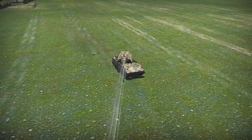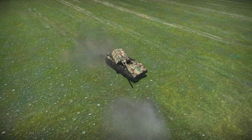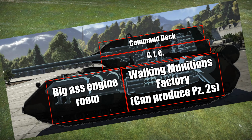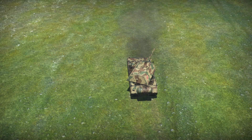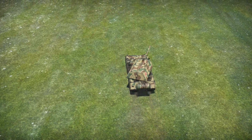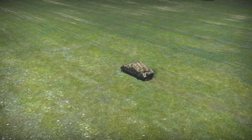The Mouse is constructed of multiple decks and even has a fucking bridge, where the captain can oversee the slaughter of all the wearaboos. It includes a command deck, engine room, CIC and a fucking munitions factory that is totally invulnerable to every type of bullshit Stalinium APHE round out there. Also, in case you fucking scrubs haven't noticed by now, DKM stands for Deutsches Kriegsmarine, you fucking cunts.